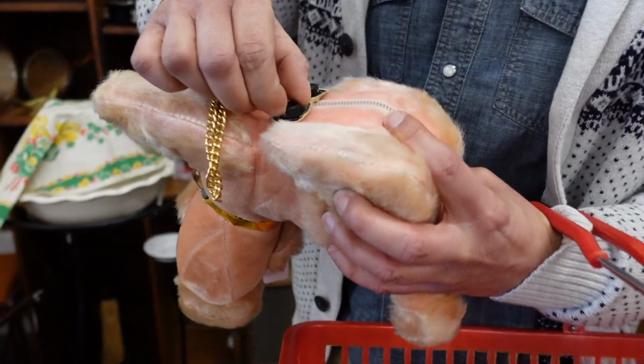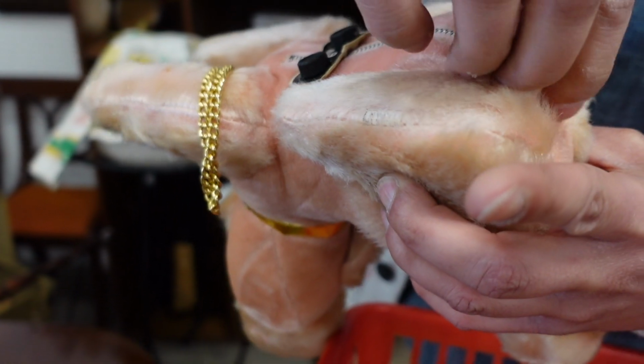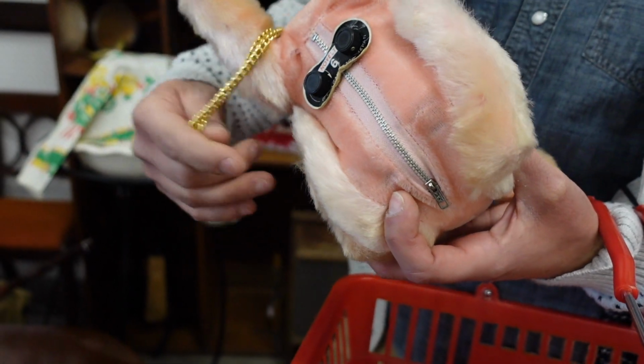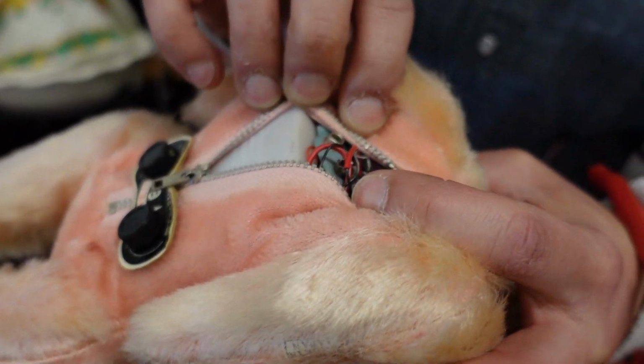Michael found this really cool poodle radio, and we were kind of playing with it. There were no batteries on the inside, but one thing we always check when looking at these things is that the battery compartment isn't ruined or rusted, and it was actually in good condition.